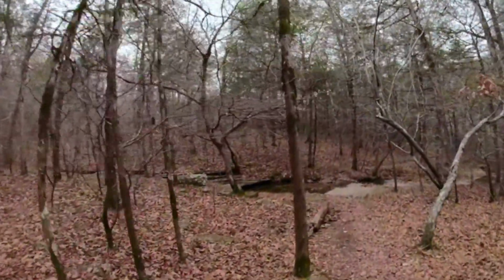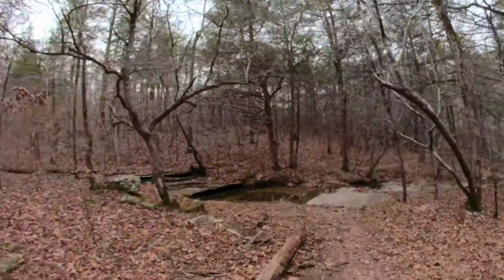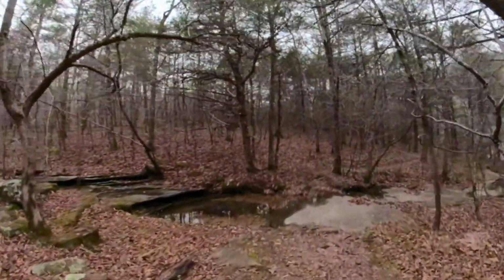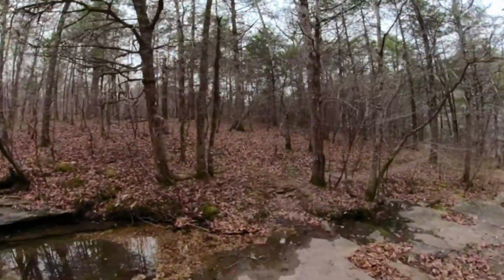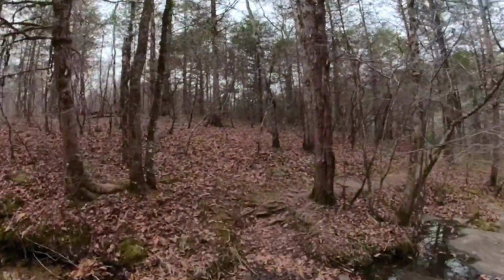This is a smaller cascade that drains from the tops of the bluffs and drains down to a drop over the bluff line a little further down. There's a trail down to the edge of the drop. Be careful because the rocks are very slick.